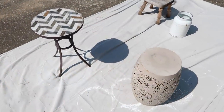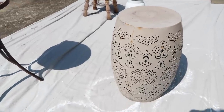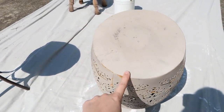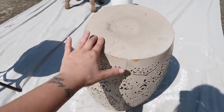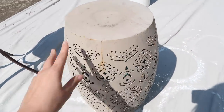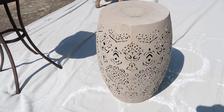I've got some things out here to paint. So this outdoor side table actually used to be a teal color, and last year I painted it satin pebble, I think it's called, and I did not put a finishing coat on it, so you can see it rusted in quite a few spots and just got discolored from the weather conditions, so it needs a fresh coat of paint to look like brand new again.